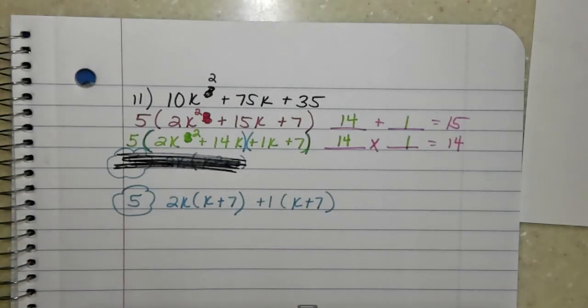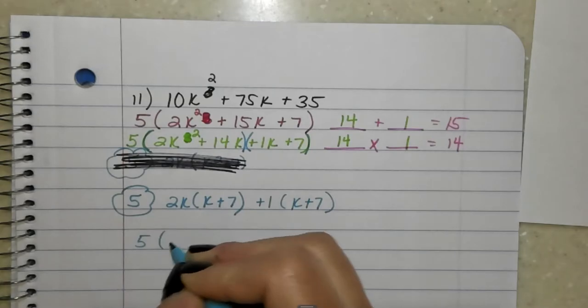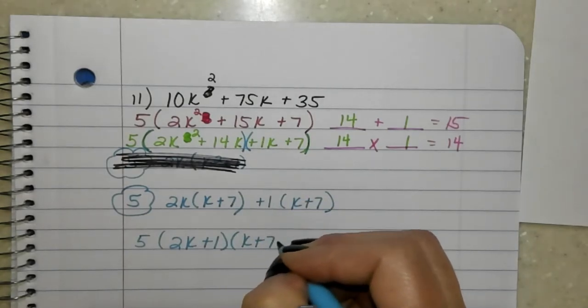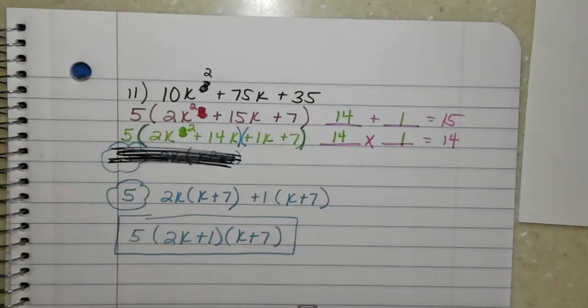Bring out that 1. So now you have a 5 outside. You have the outside stuff in parentheses and the matching inside stuff. So that 5 is part of our final answer. We have to remember to bring him along.